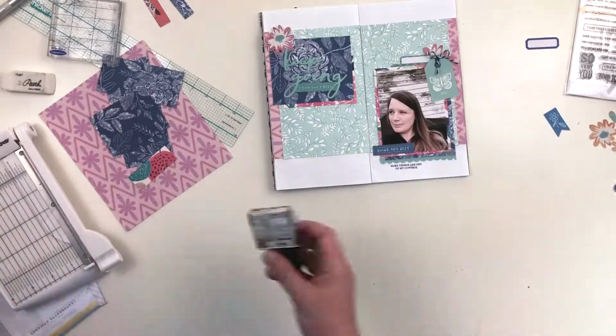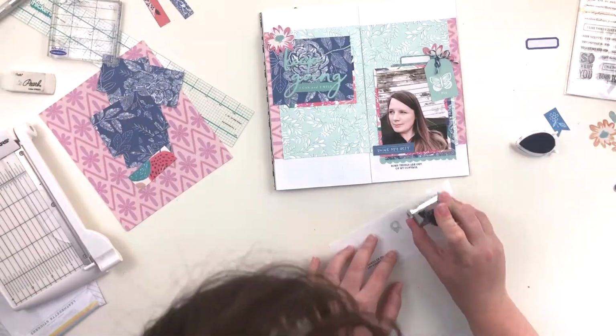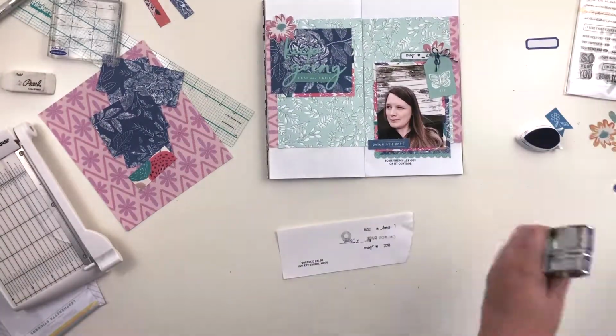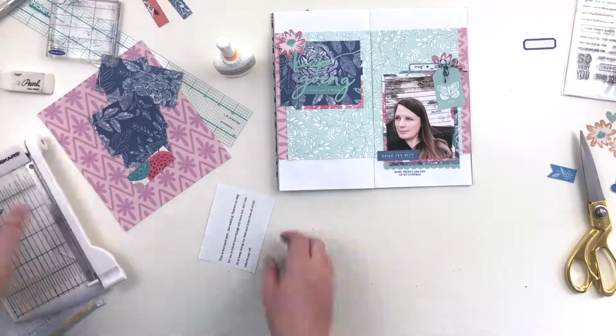Okay, now on to my journaling. So, oh nope, I'm gonna add the date first. So I have this Heidi Swap date stamp that has kind of a cursive print to it, and I'm gonna add just May and 2018, and it just about fits. It kind of doesn't fit, but it fits enough. You can still read it.